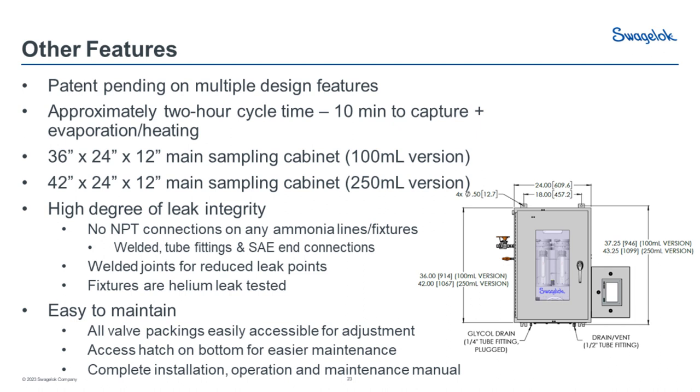One of the things we wanted to do was to make sure that we didn't have any leaks. So again, the whole point of this was to minimize the operator exposure and to drive that consistency. So in the name of safety, we really wanted to drive down the number of leaks. And so as a result, we eliminated all the NPT connections inside the cabinet. Anything where we have connections that are dealing with the ammonia, they're either going to be welded, tube fittings, or an O-ring style SAE end connection. So as a result, you have a really high degree of leak integrity. It is guaranteed Swagelok factory with a helium leak test even. So definitely something that we took very seriously with the leak integrity here.